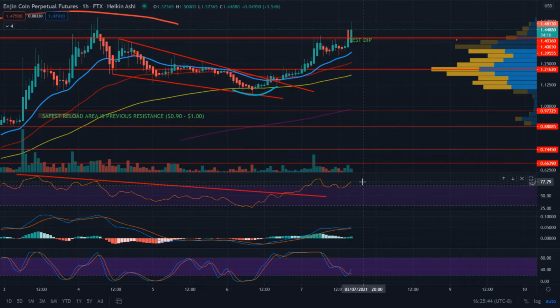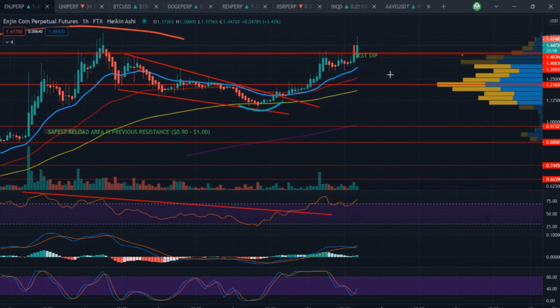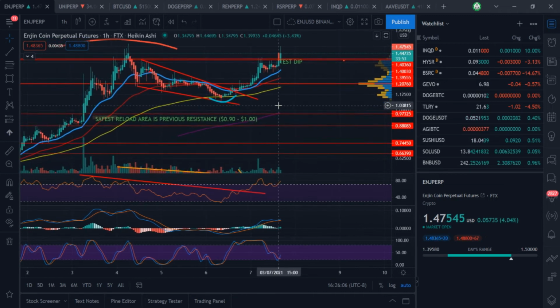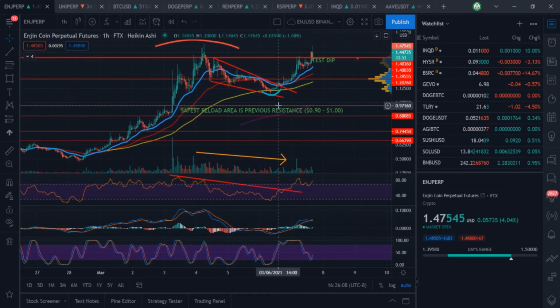So you can probably expect a 7% move. You take the difference between this area here and add it here. 7% move from, let's see what we get, 7% move from there. We're looking at $1.54. So if you're playing this short term for a quick scalp, then you're looking at $1.54.